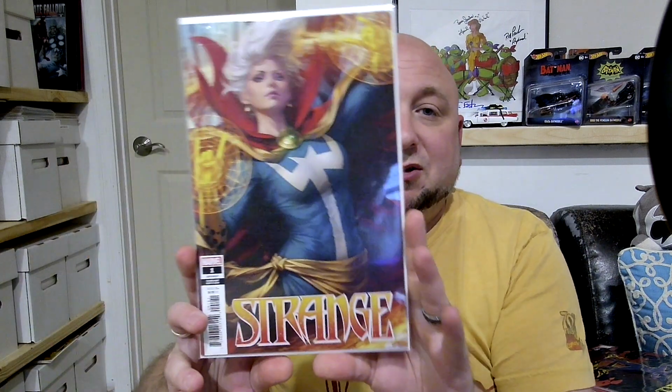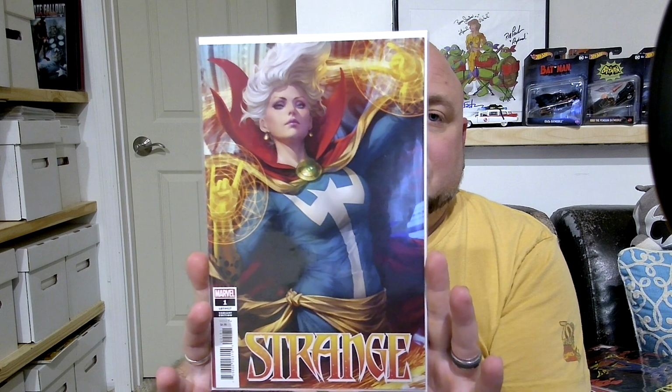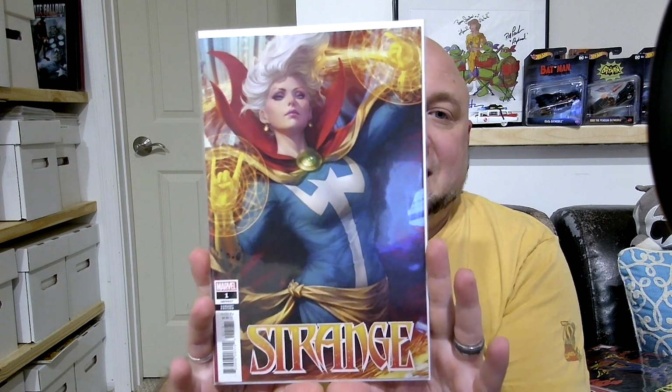Another cover by another book that I missed out on that I really wanted was this Doctor Strange cover. I want this in the Virgin, but when I saw this, again, it was another $1.30 buy. I was like, yes, absolutely, I want that. So excited to have that.